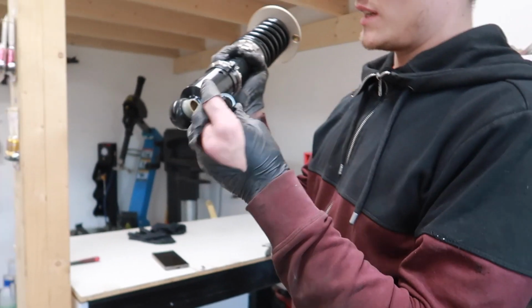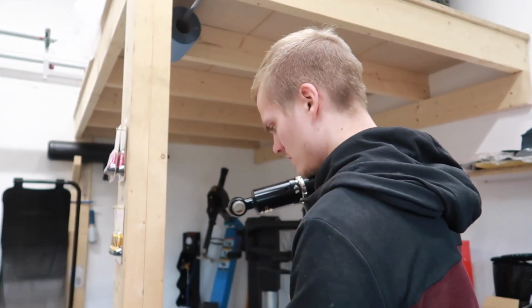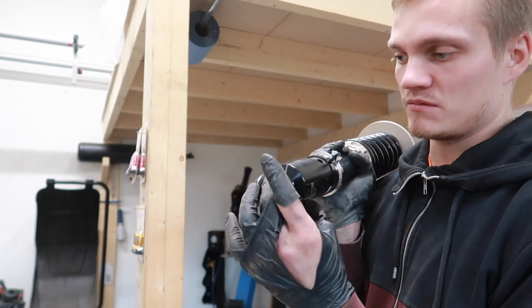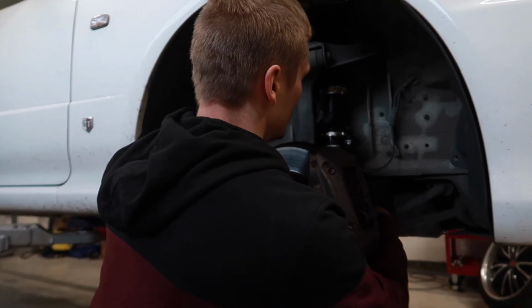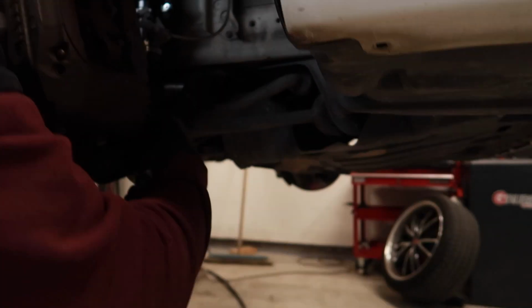I'm not sure what they want you to do with this. Yeah, it's metal. Seems like it's supposed to be here. Alright, that's good. So now we have it here in place. Just need to put the bolt or the nut in. Tighten it.